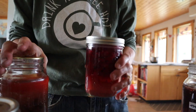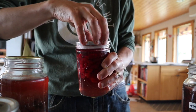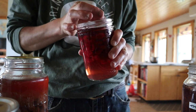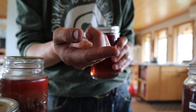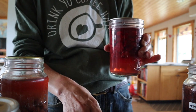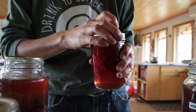Just a second, Ham. I need to talk to my camera here. This is the jar that didn't seal. See, there's something obvious. I think it's a blinking raspberry seed. Just got up there on the lip and it didn't seal. That's okay though, we can test these out, see how we like them, and know if we want to can any more this year because our raspberry garden is still producing.